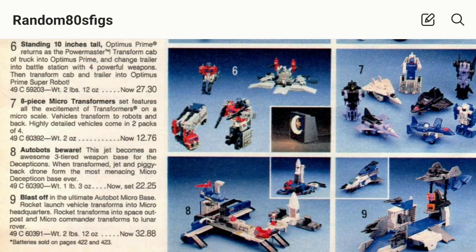Here are Transformers from the later days of the toy line. Here's number 6, Powermaster Optimus Prime. Pretty cool figure. Number 7, we got the 8-piece Micro Transformers set. Features all of the excitement of Transformers on a micro scale. Vehicles transform to robots and back. Highly detailed vehicles come in 2-packs.